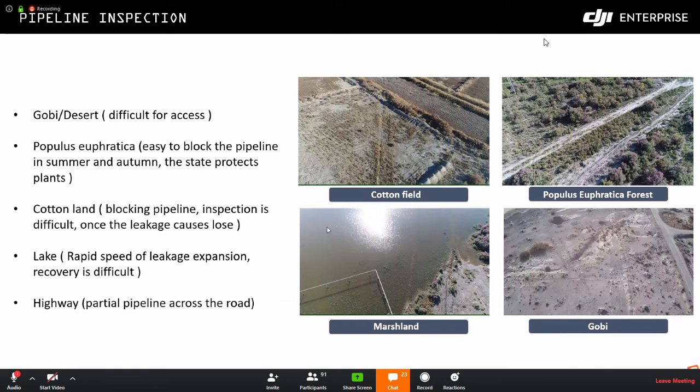In the previous slide, I already introduced that most of the pipeline goes across tough terrain like cotton field, populus euphratica forest, marshland, and Gobi. For these terrains, the environment is very complex, very difficult to access, and the inspection is also very hard to perform. For example, the Gobi and the desert is very dangerous and difficult to access.